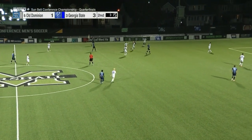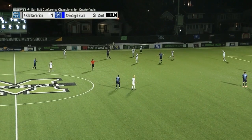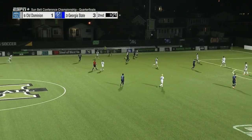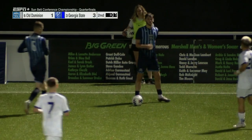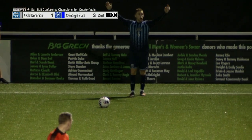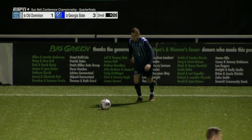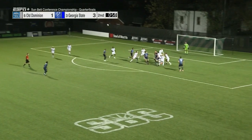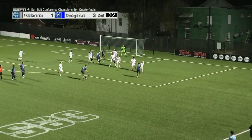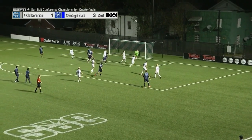The Panthers will face James Madison in Wednesday night's semifinal round here at Hoops Family Field. A chance to move on to the championship round and face the winner of WVU and the winner of Kentucky, South Carolina, which right now the Wildcats up 2-1 in that match.